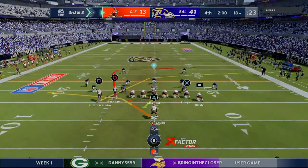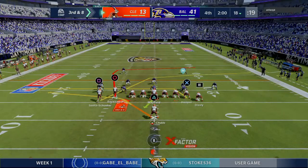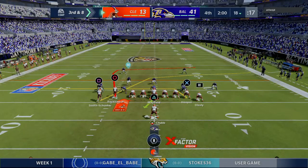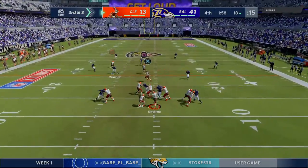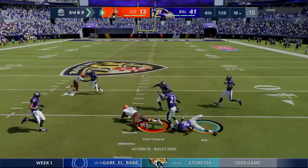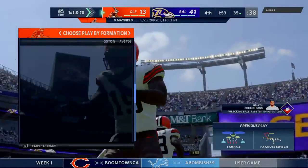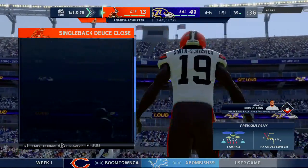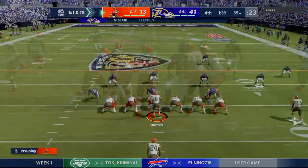So the Browns in possession of the football here as we get you reset. And let's see what they've come up with offensively after having time to talk it over. Throwing, Mayfield. Open man, Smith-Schuster, it's complete. And up to the 35 before they're able to knock him down. Just what the Browns needed there. Good for a gain of 17 yards.